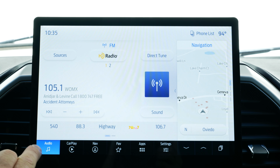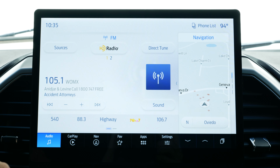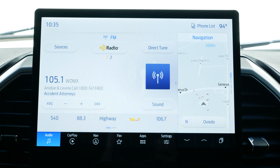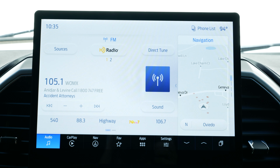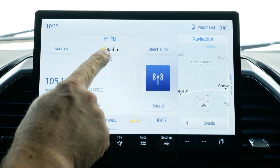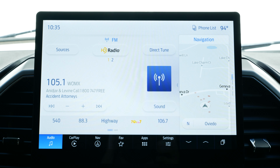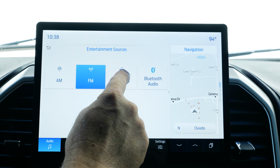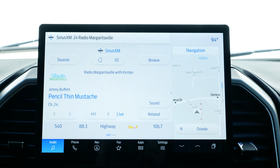So right here in the audio section, right now we're on the FM mode. This particular audio control module has not only SiriusXM, but also HD radio. You'll notice that tab up there is on at the moment. All right, now this vehicle obviously has SiriusXM, so we're gonna check that out.